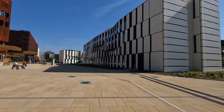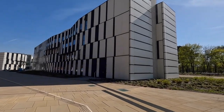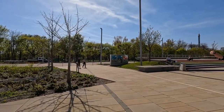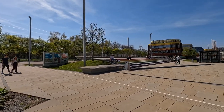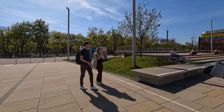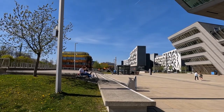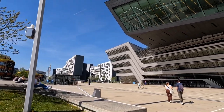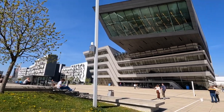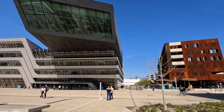Oh, quite an extensive wind, so I hope you can still hear me. And that's about it. I think we had a good first couple of minutes' impression of this beautiful area, and let's continue our bicycle ride in the Prater. Just a last impression of this beautiful building.